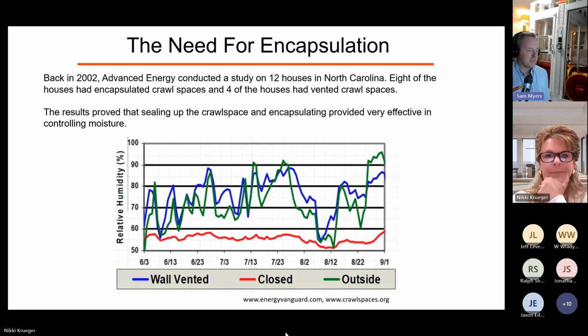Cool. Yeah. So this chart came from some of that early research. You see crawlspaces.org. We'll get into that later, but that's actually Advanced Energy's website where a lot of this research is stored, and it's still up and active. But we can see some data here that's been tracked. With the blue being your traditional wall vented crawl space, green being the outside conditions, and red being an encapsulated crawl space. And this is looking at relative humidity on the y-axis, and then on the x-axis, we're just looking at time across the summer. And we can see that the vented crawl space, as you would expect, is open to the outdoors. It kind of tracks a similar line as the outside.